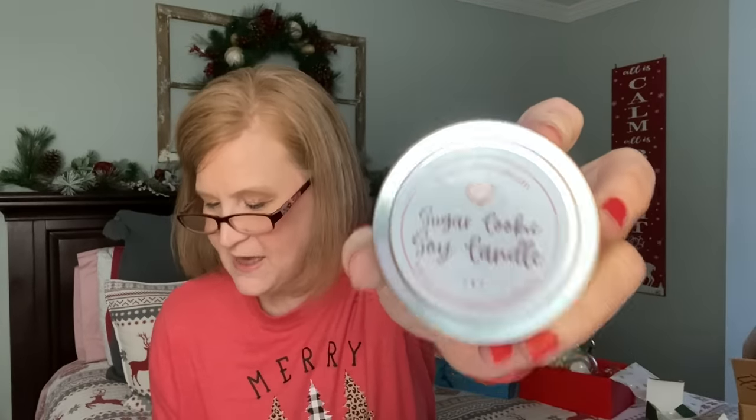Then we got a candle. I have candles for days. Each of these boxes had a candle and I am not sad about it. This is a sugar cookie soy candle. And it even says Baking Spirits Bright. I love how she themed everything out. This is by the Mallory Candle Company. It's handcrafted with all natural ingredients. This candle will fill your home with fresh baked aromas.